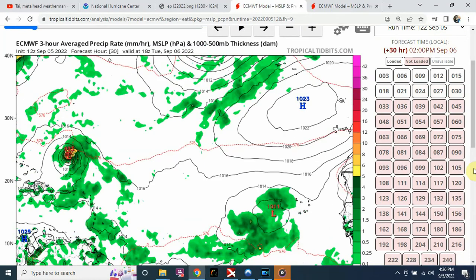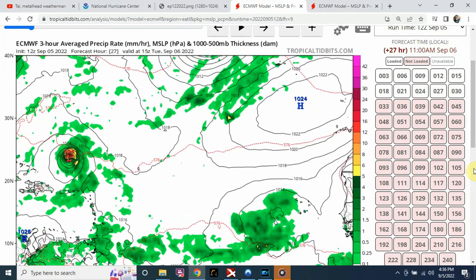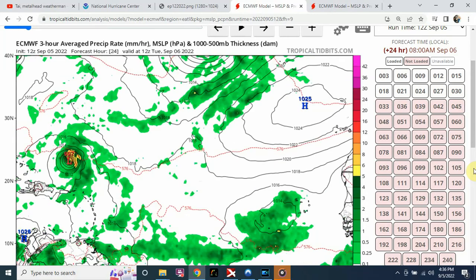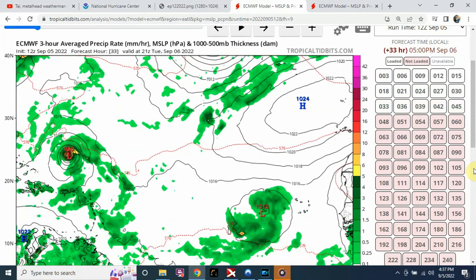Move this along, and it kind of has Earl just sitting there for a little bit longer, which could lead to it strengthening that much more. And I've got to backtrack just a little bit, but we're back to where we were, about 30 hours out. Here's our next tropical low right here.